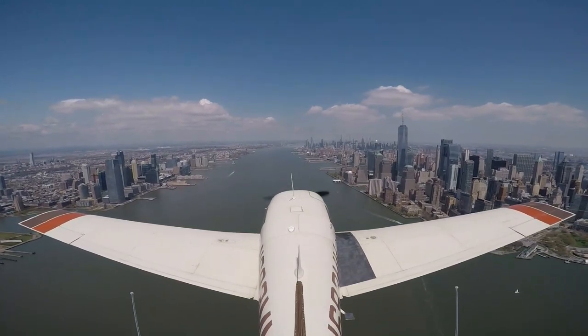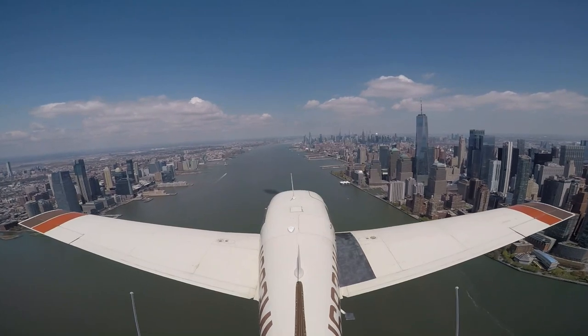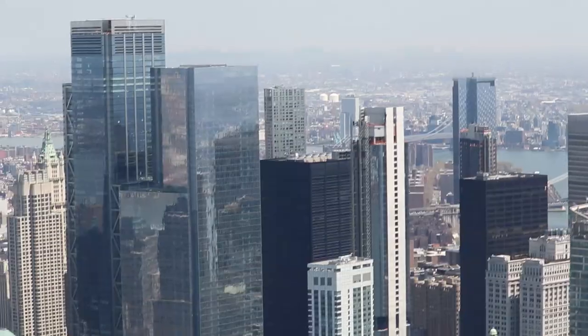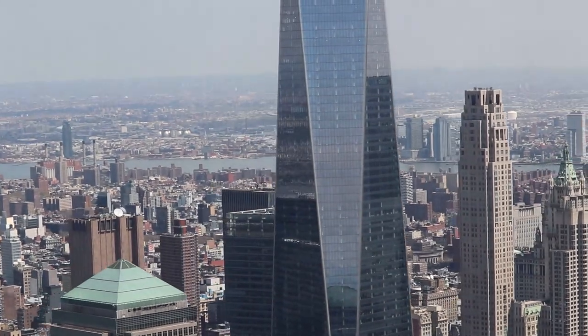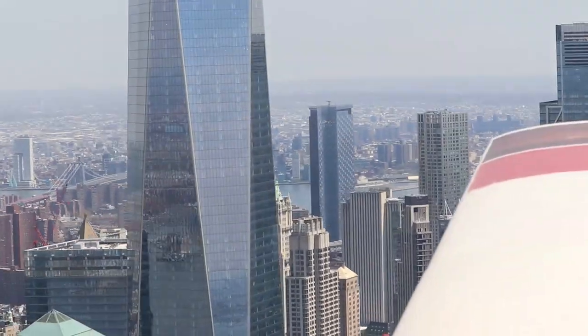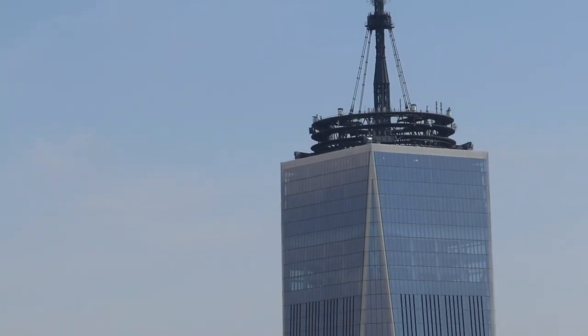Beautiful New York City. Hudson River traffic, flight of 3 Mooneys. There's the Freedom Tower. 1,100 northbound. So we're actually below the Freedom Tower. Yep. At 1,000 feet, believe it or not. And there it is. Wingtip to the Freedom Tower right there. There she is.